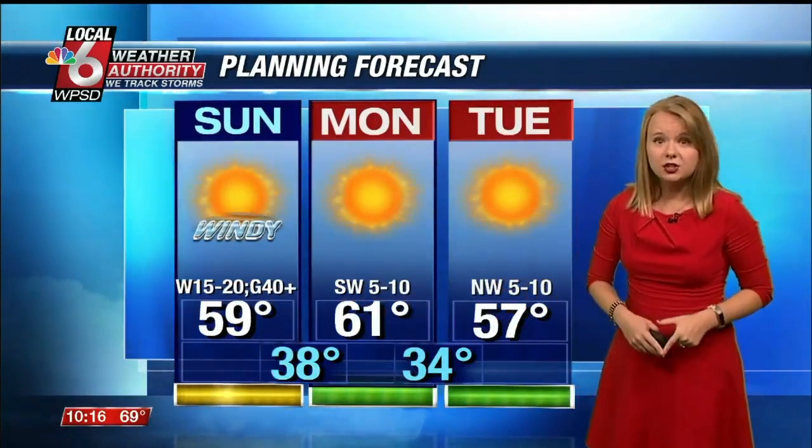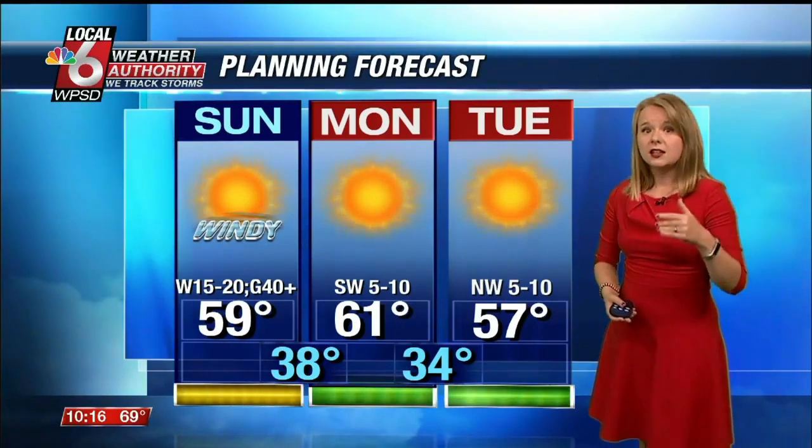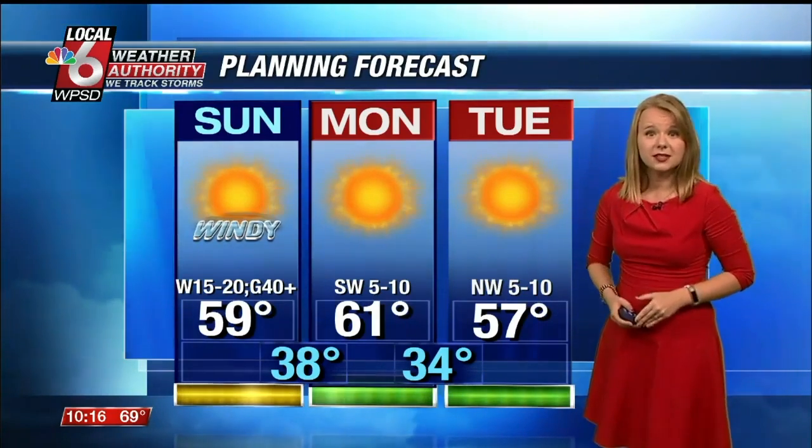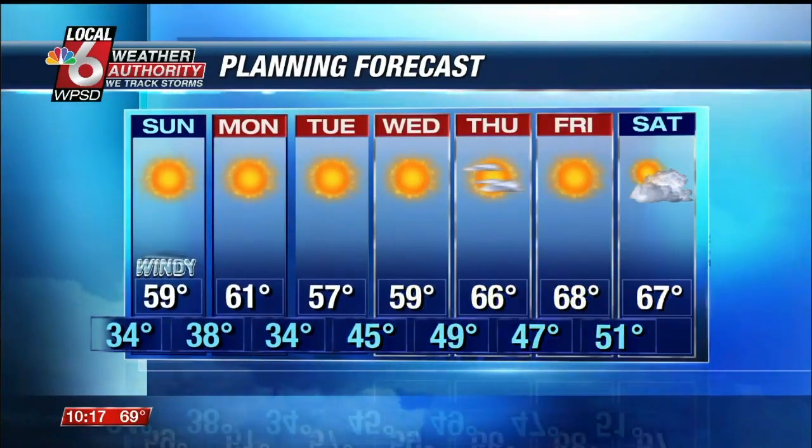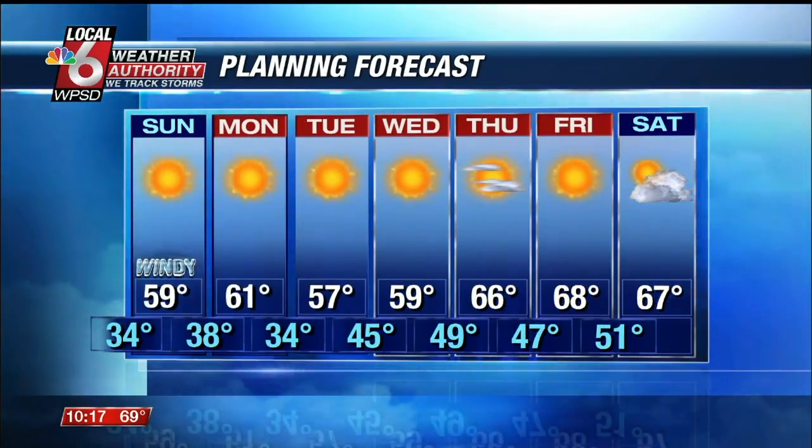So tonight we're talking scattered showers and storms, strong winds. Tomorrow, strong winds and some sunny skies. Here comes the sunshine for a good portion of this week, so it will be the calm after the stormy and windy weekend. Temperatures just a little bit cooler.